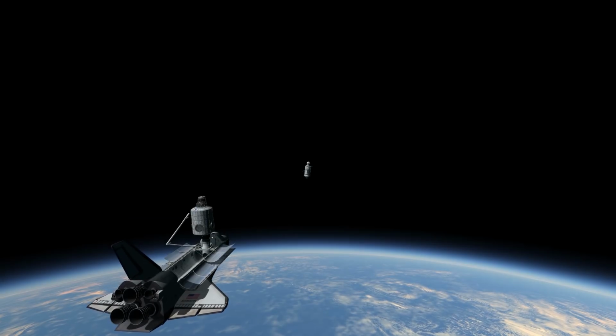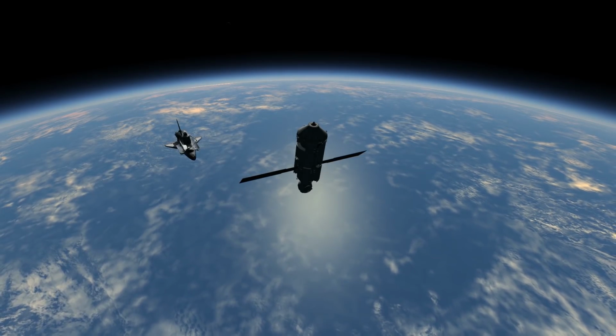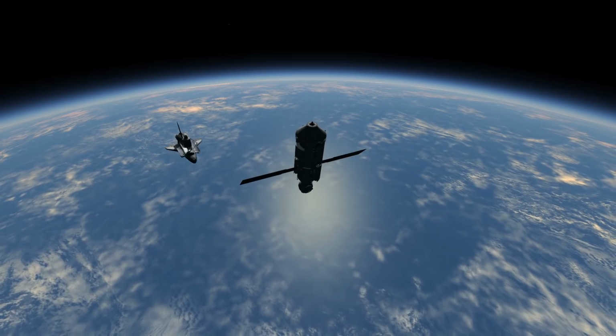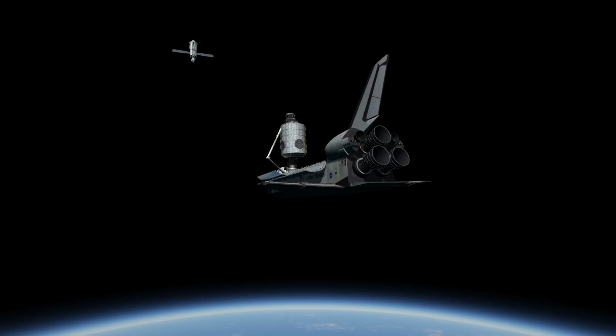The rendezvous was absolutely fantastic to see Zarya, which means sunrise in Russian, out on the horizon as we closed in on it for our capture. What a beautiful sight. Rendezvous is a real team effort. You can see us working on the flight deck here as we approach Zarya from 600 feet underneath it. Everybody's taking pictures. There's Jim using the handheld laser to get an accurate distance from it along with our other tools.